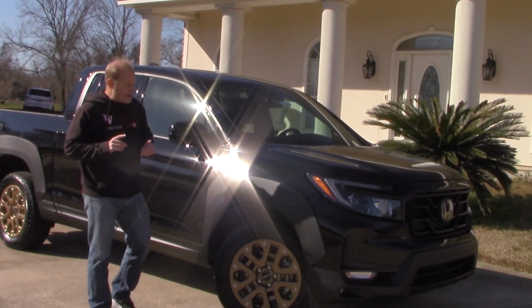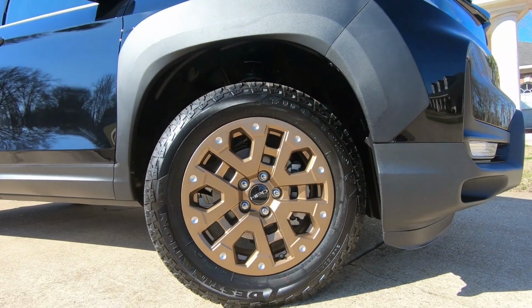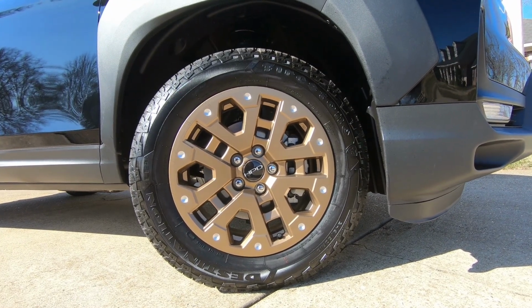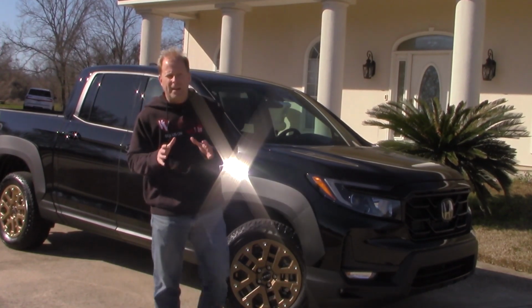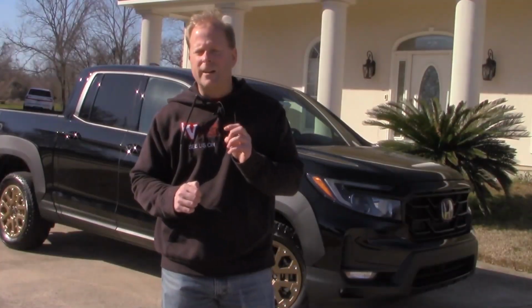But you also have these very attractive 18-inch bronze wheels. You've got that HPD logo right there on the center caps, and also on the bed sides are the HPD graphics. A very, very attractive look, to say the very least.